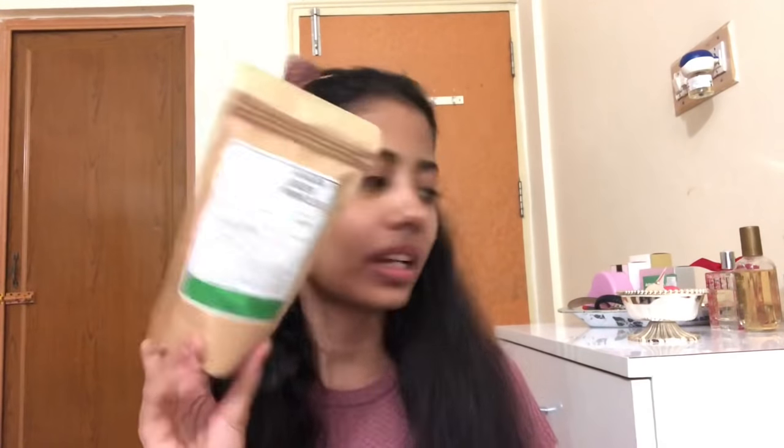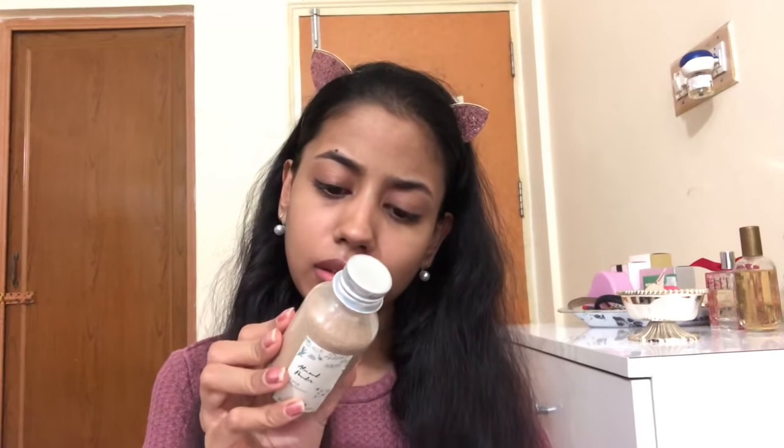So the first thing is this Kangra green tea, green princess. It's organic green tea. The one that I previously have, that is the one I used in my ink nut video. So this really comes handy when you have to use some DIY. Next is this almond powder face cleanser. Oh, almond powder face cleanser. I think it's like a face wash. I'm definitely going to try it and let you guys know how this works.